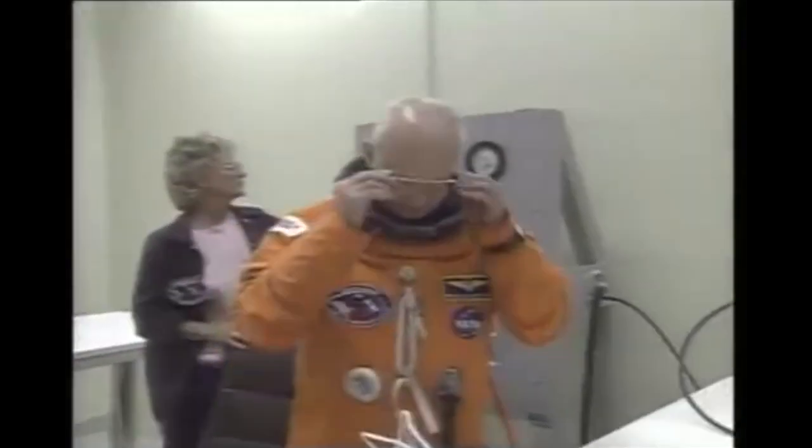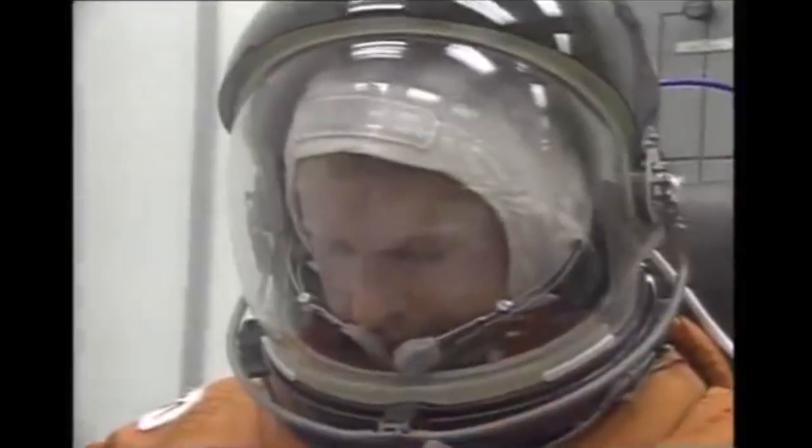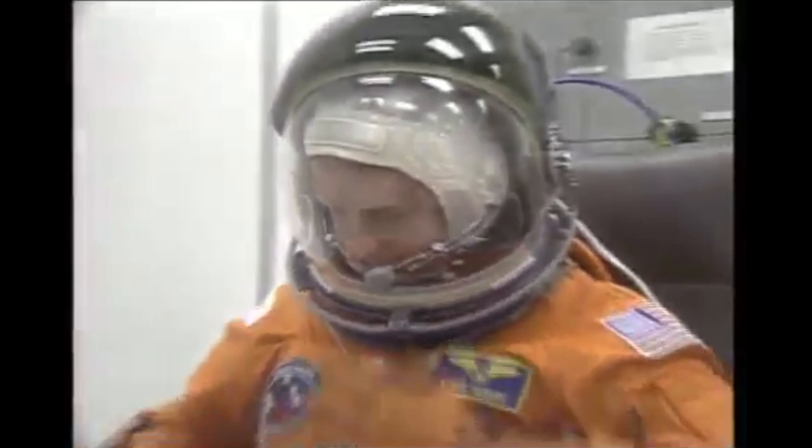Bruce McCandless would join Sullivan if an EVA became necessary, and he made the first ever untethered EVA using the Manned Maneuvering Unit in 1984. Last but not least is Stephen Hawley, who was tasked to operate the Canadarm, the remote manipulator system to pull Hubble out of the cargo bay. He's currently a professor of physics and astronomy at the University of Kansas.